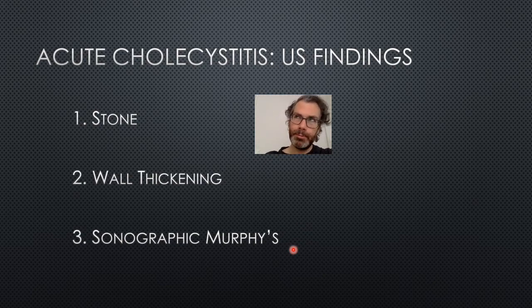The idea is you line up the gallbladder in the middle of the screen, and then you push with the probe, and you assess whether that is the point of maximum tenderness. But if your patient's presented with abdominal pain, and you just push them in the tummy with your probe and ask them, was that sore? They're probably going to say yes, and it's not a very useful test if you just do it like that.